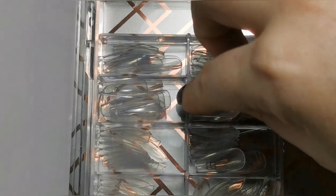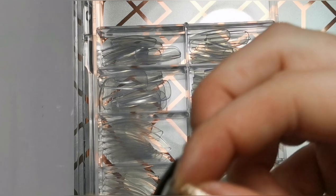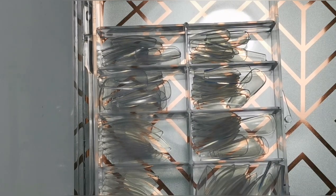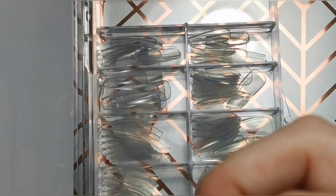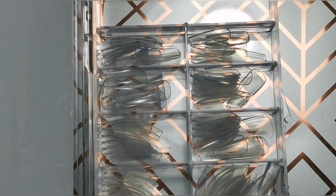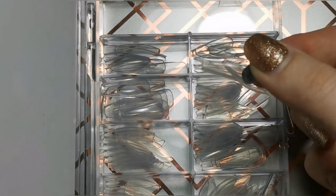These ones seem to come a bit smaller. I don't know if it's just because there's more of a pinch, actually. That might have something to do with it. No, it's just my pinky that's tricky. What size is that? That's an 8. Is that a 7? Yeah.